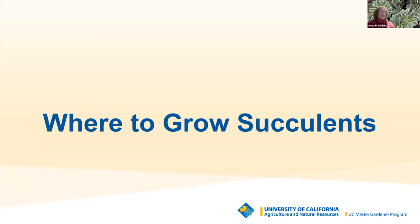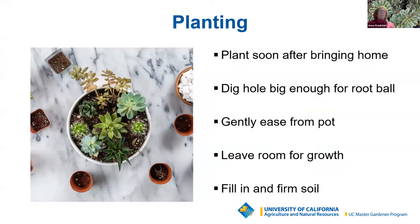So where should you plant your succulents and how? Typically, if you're going to buy succulents or cacti, the soil in the pots in the nursery is just regular potting soil, which will allow the plants to grow fast, but not necessarily the right soil for them to thrive. So as soon as possible, you want to take it out of the container and be gentle. Just remove very gently from the container. Get most of the perlite and soil off the roots. Sometimes you may even need to wash the roots if it's indicated, and then put it in the proper soil, fill in and firm the soil, leaving room for the plant to grow.